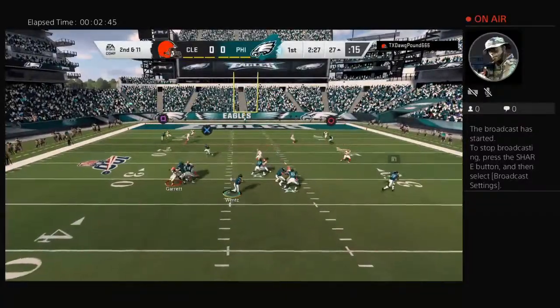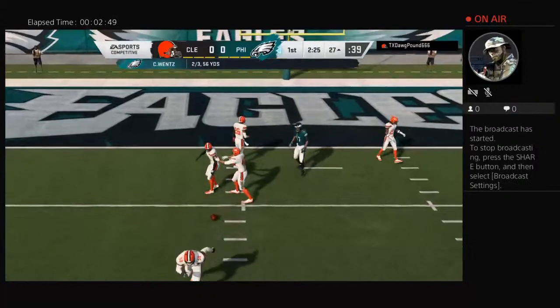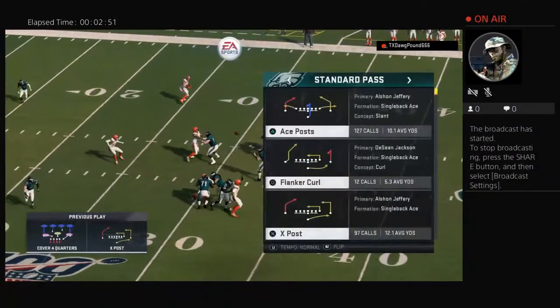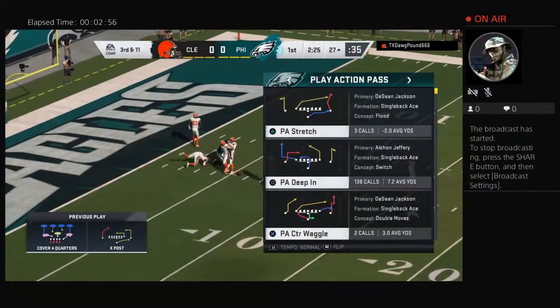Now Wentz. And that is incomplete. A lot of force bearing down on him there. He could not hang on. It's 3rd down. Nice play there to force the incompletion.